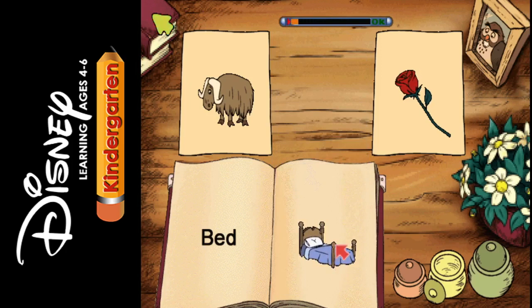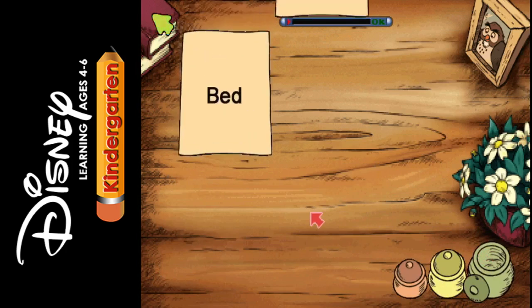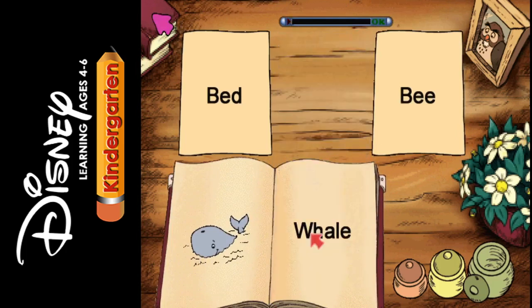Yes, that's the correct picture. Bed. Don't forget to make your... In this level, you'll choose the word that describes the picture in my book. Shall we get started? Well... Yes, that's the proper word. Whale. A whale is the largest animal in the sea, or anywhere for that matter.